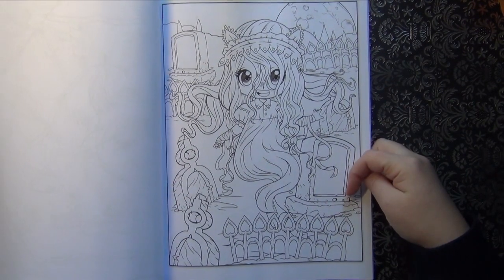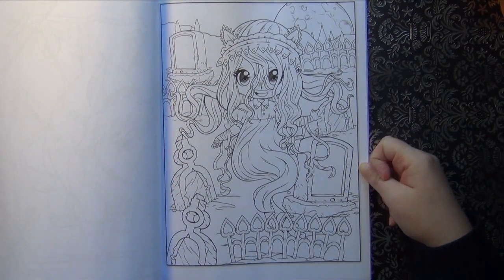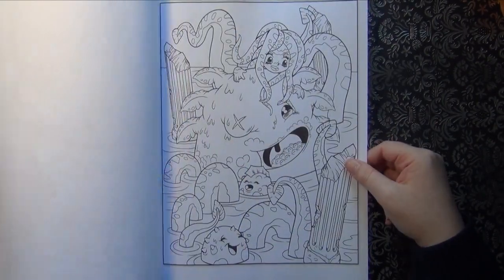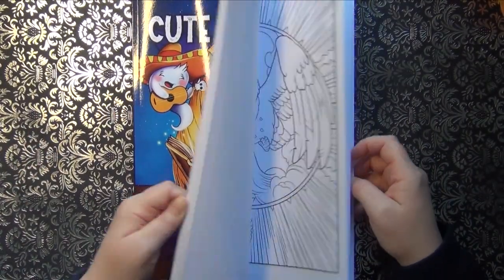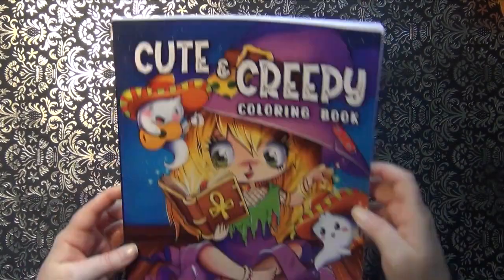She's a ghost, huh? I also love all the images with cemeteries, or with the graveyards. I don't know why that is, but I find those very spooky. Or creepy. Whoopsie, but not too much. Okay, so very cute book.